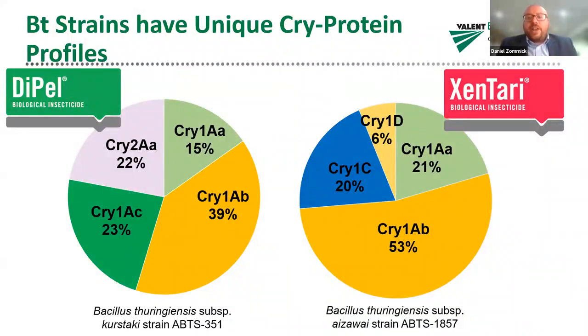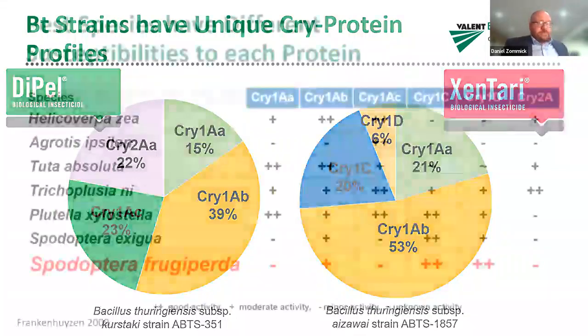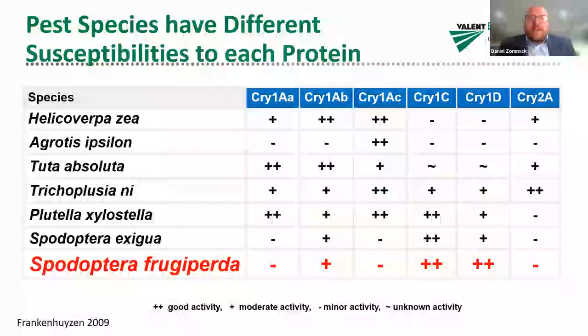Similarly, in Zentari, while it does contain the same Cry1Aa and 1Ab, it uniquely expresses Cry1C and 1D. Now, these actual Cry proteins really define the aizawai type strains. That 1C and 1D also have unique binding sites, not only from one another, but also from the Cry1A type protein. So as I mentioned previously about genetically modified crops, insects that may not be controlled by a Cry1Ac, for example, can be efficiently controlled by the Cry1C or Cry1D. And that's because different pest species actually have variable susceptibility to each protein.